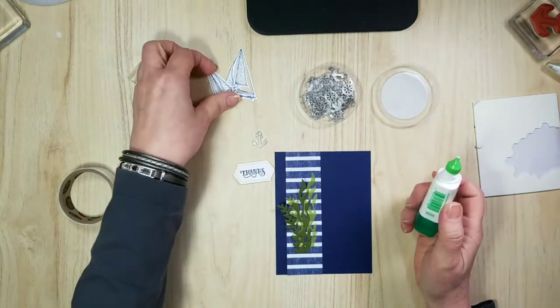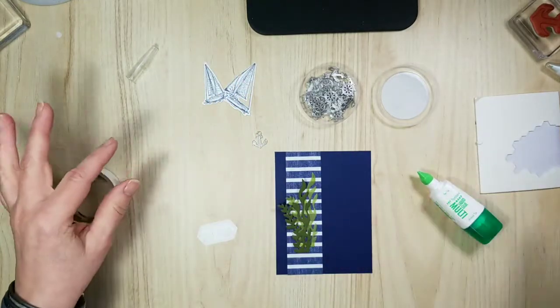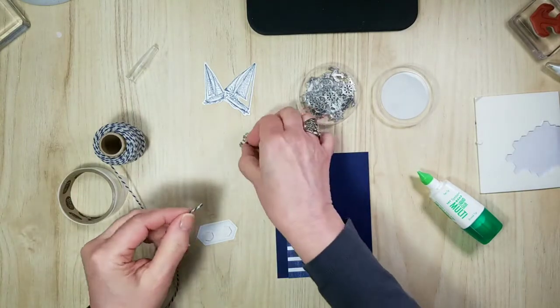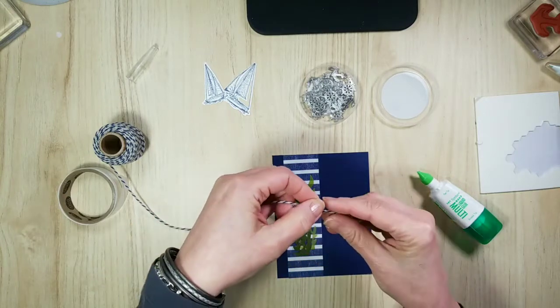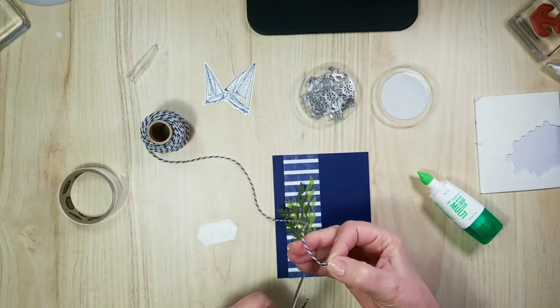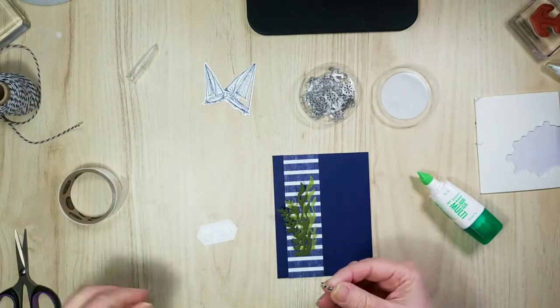All right, so now that, oh, this actually goes on first. Nope, this goes on first. Here we go. Back to the twine. And straight through. Same thing, I'm just using a tiny bit. I don't remember how much you get, quite a bit. It goes a really long way. That's what it's about, right? Not wasting.